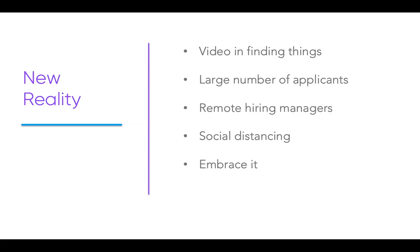So things are becoming more and more along those lines as we go through life, and people are using these visual representations to find things. And that's what's going on in the employment world today as well. Also, we know that there are large numbers of applicants that are going to be looking for jobs, that are going to be in the workforce. There are today, and it's going to continue to grow. And those are some of the reasons why it's important to have ways to stand out.